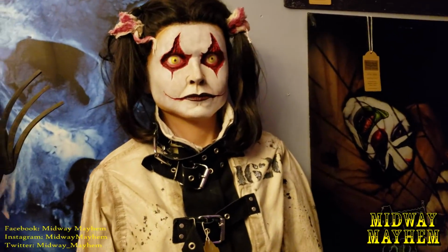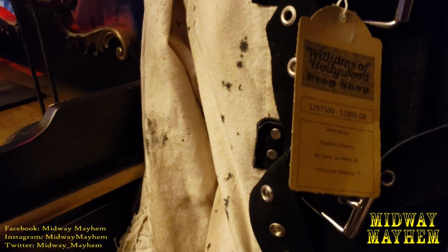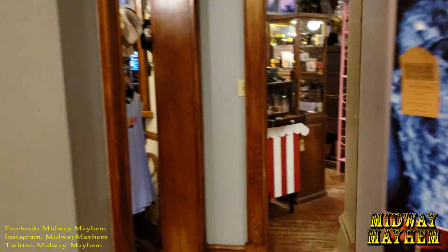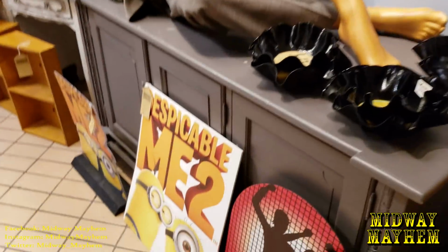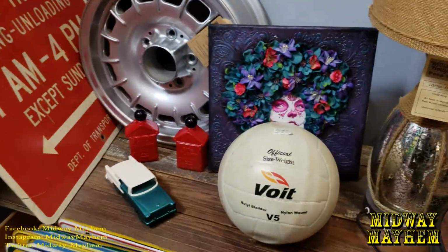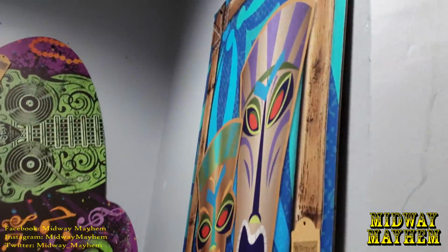He's still here. And then, yep, our gal, still waiting to go home. Even though nobody's ever going to take her home, I think. $1,800. It's a steal. Around the corner over here, let's see if our guy is posing. He is. That's exciting to see. Signage, no parking signs. Volleyball, not Wilson. Mardi Gras stuff. And still the Volcano Bay sign right there.